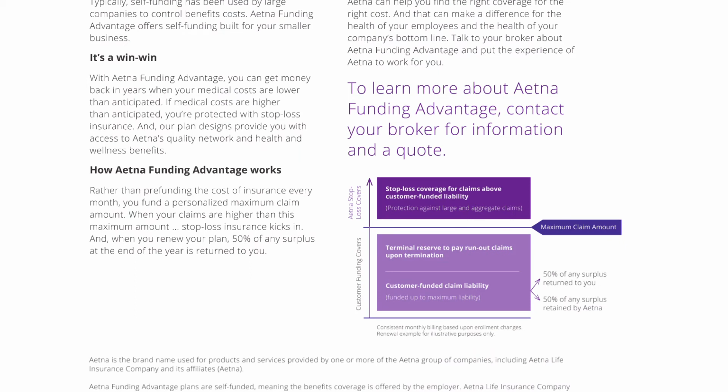Now, finally, that claims reserve that we talked about, that possible getting money back at the end of the year that we talked about. So what happens is, if you have a pretty good year, and let's say Aetna collected much more than they needed to, employees didn't use the plan that much, there will be a reserve at the end of the year, a surplus. And so what happens with that surplus is Aetna will provide back to the employer 50% of whatever that surplus is. And they take 50% themselves.